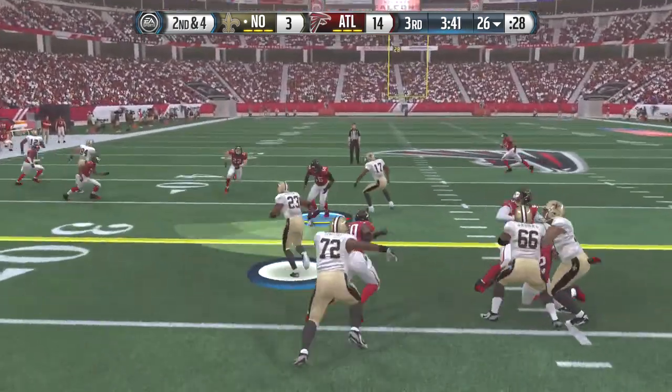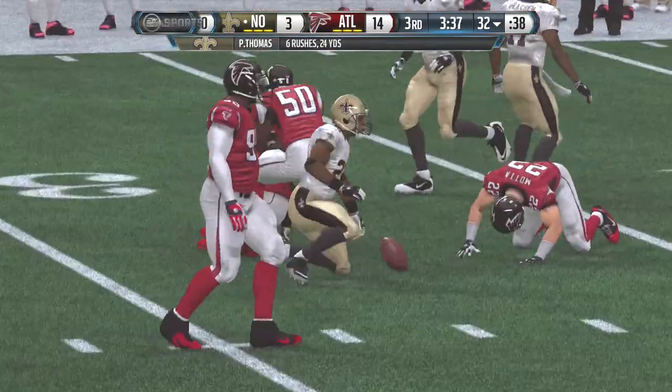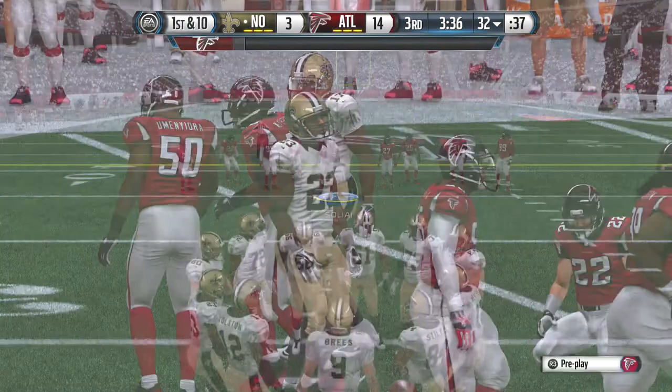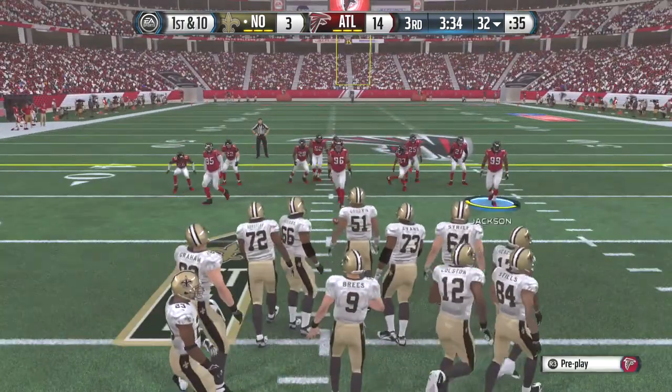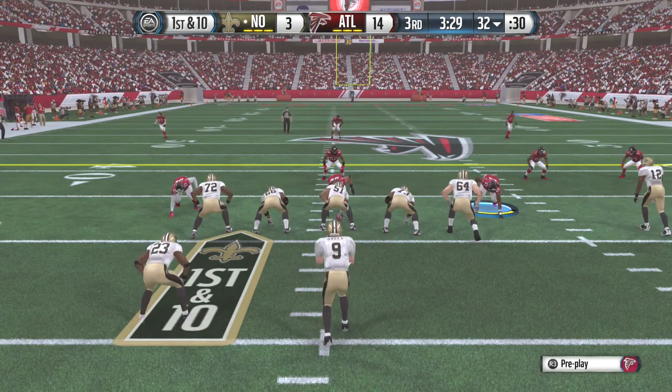Thomas is taking the handoff. He's tackled beyond the markers. It's a first down. When you pick up first downs against the defense, they will get tired. That time, nice job by the offense getting the first down, even though they're losing here in the game.